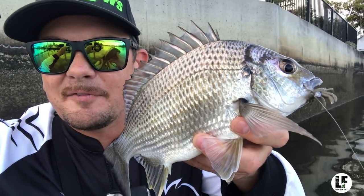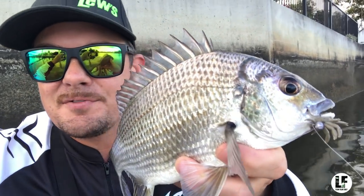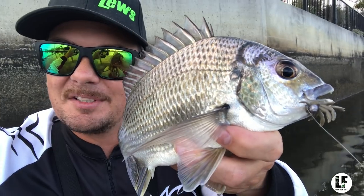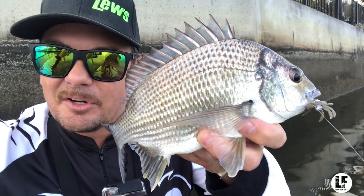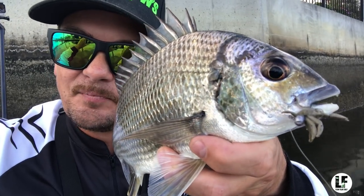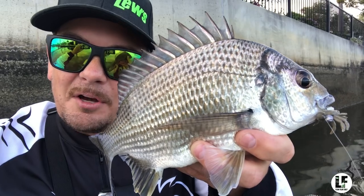It started out tough. I've had a few hits, not getting the conversion rate I'm after. One big fish peeled some string, just didn't set a hook on it. And again, this guy, it's either he's having a few goes coming back for those amino acids, or him and a couple of mates are having a crack at it. But finally got one to stick.